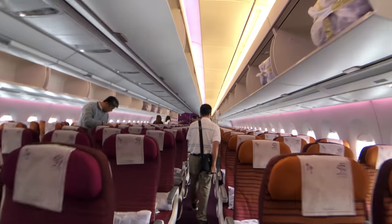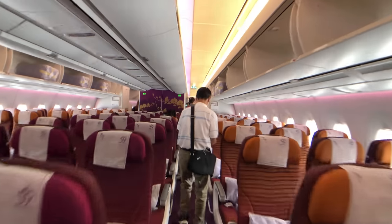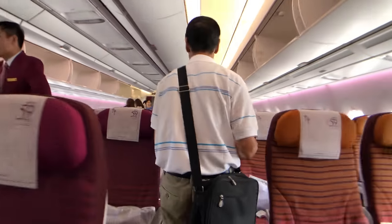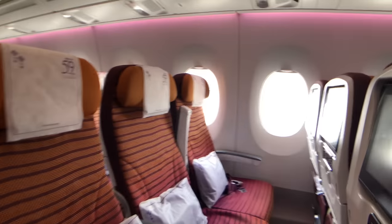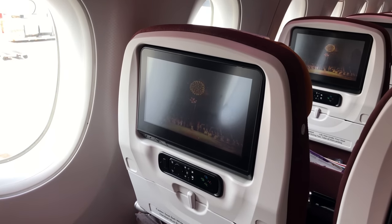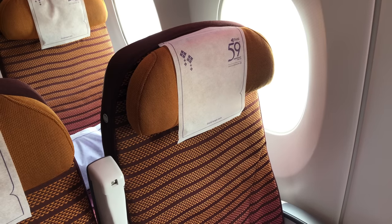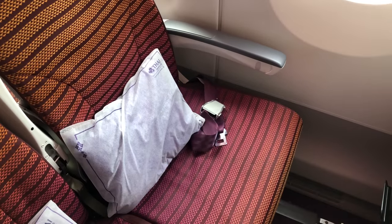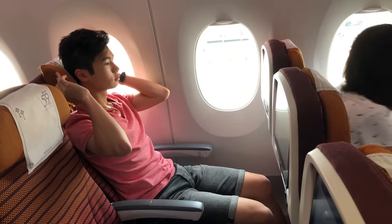We just received a very warm welcome from our cabin crew. Economy class is in a standard 3-3-3 configuration. My seat today is 56A, my mum's at 56B, and it looks like the crew know that already. They've lifted up the armrest for us. Every economy class seat is about 18 inches wide, and the leg room or seat pitch is about 32 inches. The boarding music is very lovely, and ready for you in your seat is a pillow.